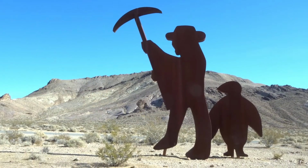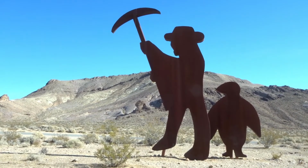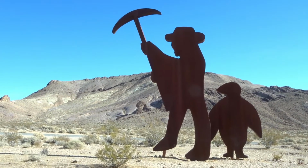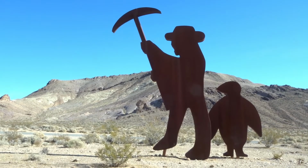This one is a tribute to prospector Shorty Harris, who was in the Rhyolite area. And that, next to the man, is a penguin. Not a Rockhopper penguin. Otherwise, he'd have yellow feathers at the top of his head. How did I know about some of this stuff? Cheat sheet brochures.